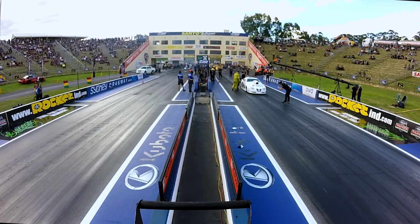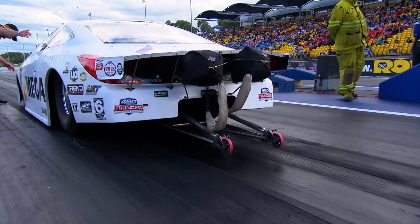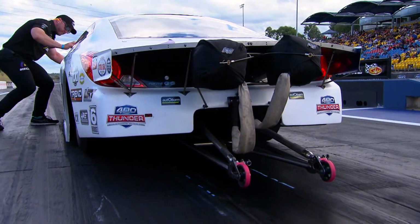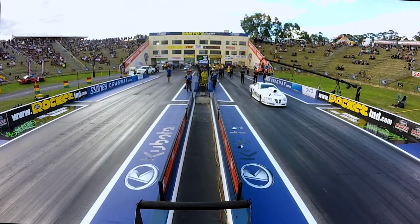So the crew member behind the car will give a signal to the guy in front of the car and just give Aaron any last minute turns if they want to move the car left or right in the tracks before they send it on its way for hopefully a high 6-second pass. He's going to get 20 championship points for the win, but what he'll want is 8 bonus points for the quickest ET of the round.